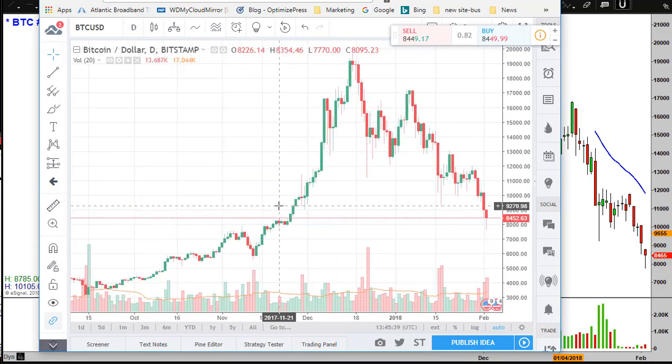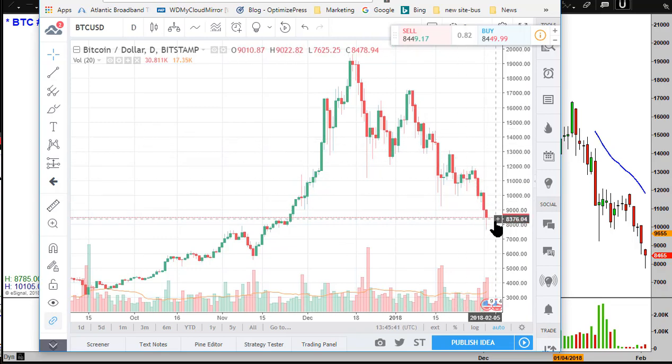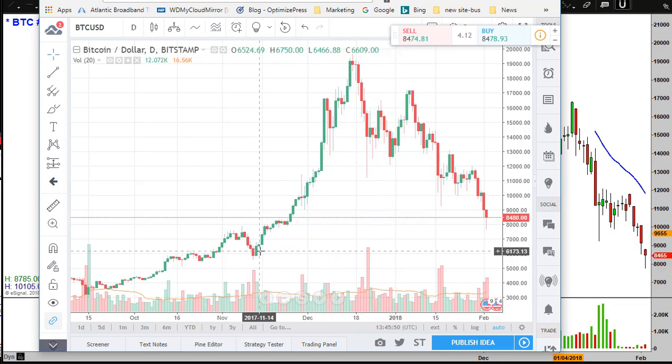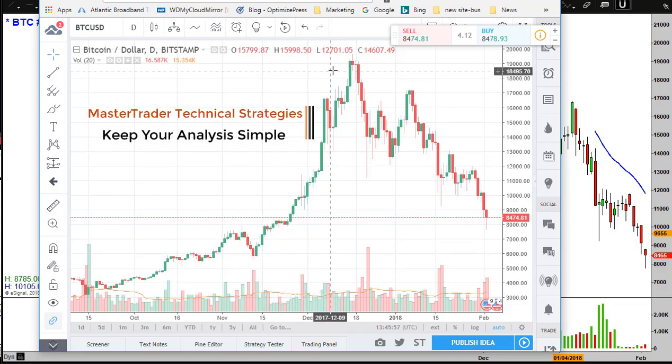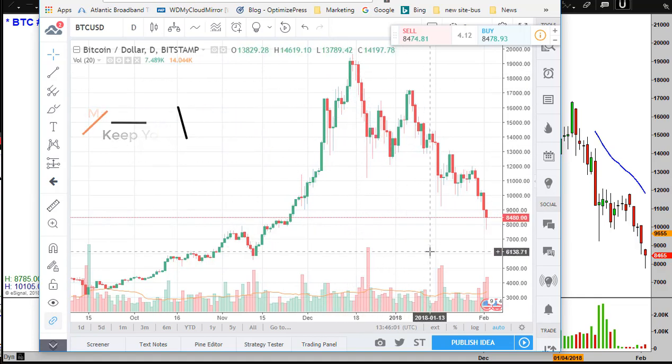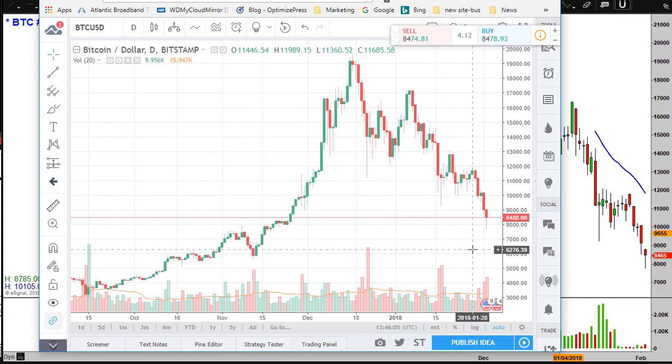So here's the daily chart, and you can see a steady flow to the downside of lower highs and lower lows. And down here at 6,000, you've got this little double bottom where the advance started in November. So it went from the 6,000 area to 20,000, and sometimes prices need to make a full, we call it round trip, back down to where it started, and that is where you'll see more buyers begin to step up at those support levels.